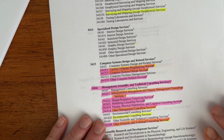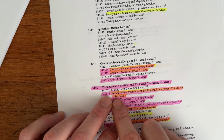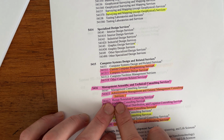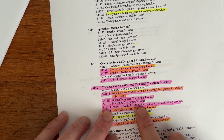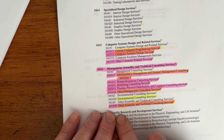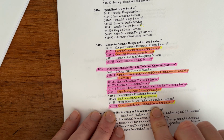The NAICS codes that management consulting firms most often choose are centered here on the 5416 series. So we've got 541611, Administrative Management and General Management Consulting Services; 541612, Human Resources; 541613, Marketing Consulting Services; 541614, Process, Physical Distribution, and Logistics Consulting; 541618, Other Management; and 541690, Other Scientific and Technical Consulting Services.